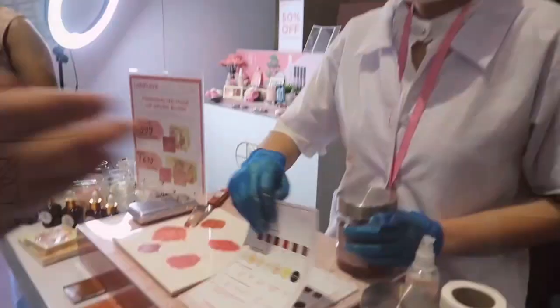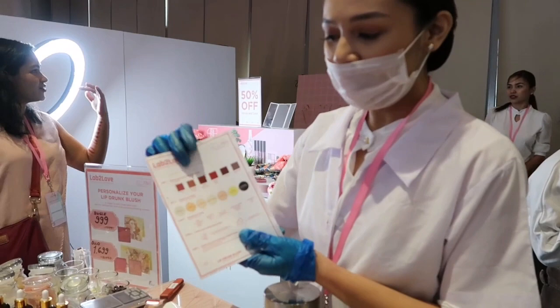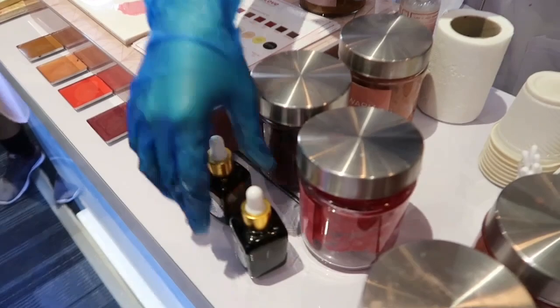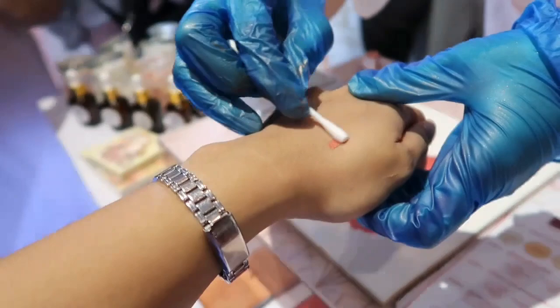Okay. So, ma'am, here in Love, you can customize your own shade. Of course, you can choose your base, your shimmer if you want, and then your scent, and pick your wax. We have the Chewbacca one, and we have avocado. Okay. So, here's the example. Ladies, if you want some coral feels, here it is. You can swatch it. Oh, nice.